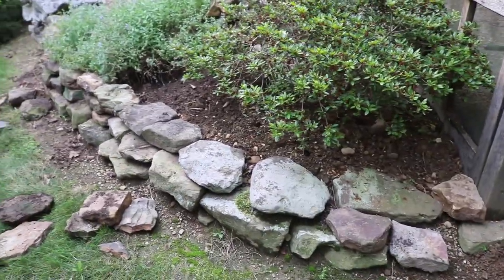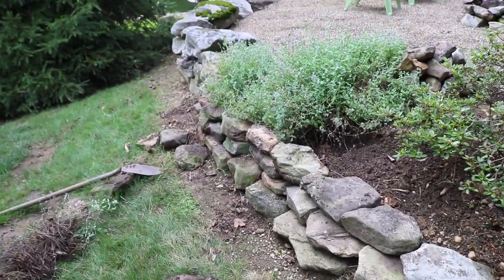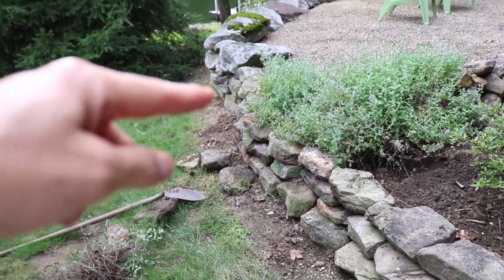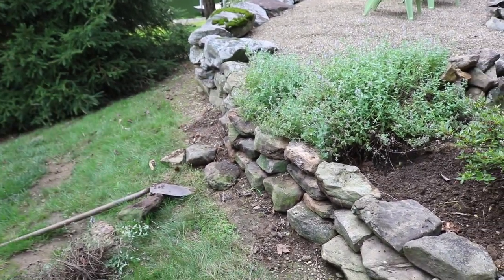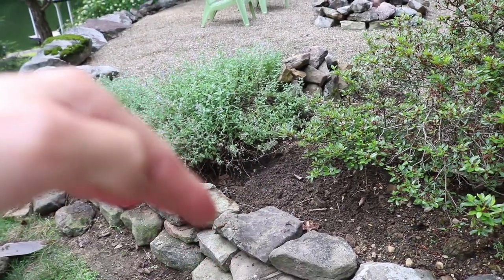So I think I'm going to finish trying to straighten this wall here. It's far from perfect. In fact, it really bothers me that it kind of dips in right here. I don't know, can you tell in the video or not, but I think what happened is, being I had plants in here, it kind of pushed my rocks out.